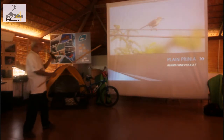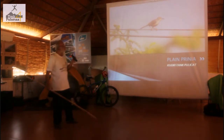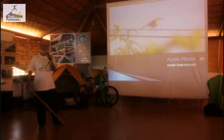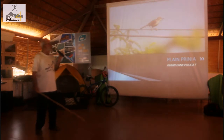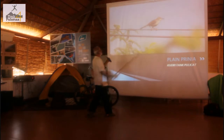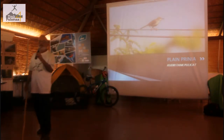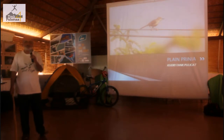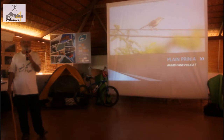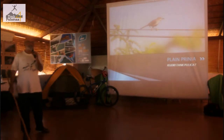And this is a plain prinia, which is adjacent to the paddy fields in the Kudri tank. You can see very nice small birds like this, slightly bigger than a sparrow, with a longer loosely tucked-in tail. It's a plain prinia. You have got a cousin of his called the jungle prinia, which is found generally in a little forested areas, not on the open fields like paddy fields. This is also one of the common birds which you can come across. This has also been taken in Kudri.